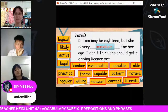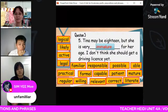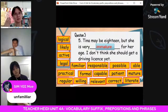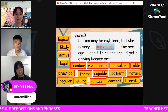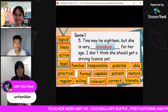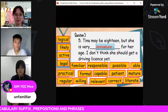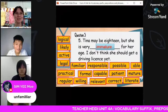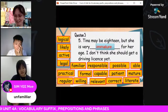Mature means 成熟 in Chinese, right? Immature means 不成熟. At 18 years old, you should be able to think well about what you should do and shouldn't do. Immature means suka hati, do whatever you like, that's why it's called immature. Mature is 成熟, immature is 不成熟. What does "not mature" in BM, tidak mature? I don't know how to call it in BM.